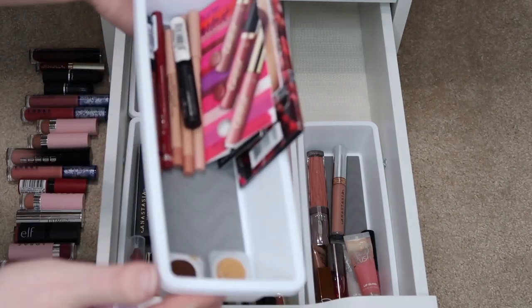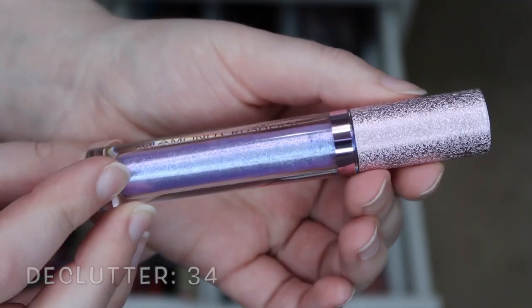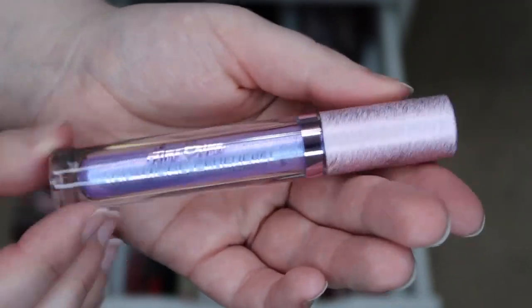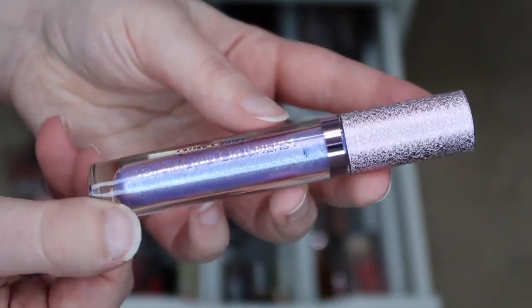So that's everything in there. I'm going to be keeping those and getting rid of this. This is from Lime Crime. This is their Diamond Crushers lip product, I guess. And this is in Unicorn Queen. Very unique, very purple with like blue shimmers in it.